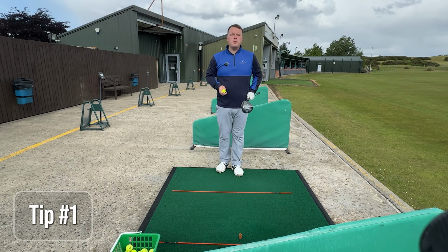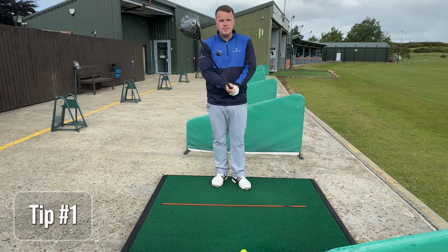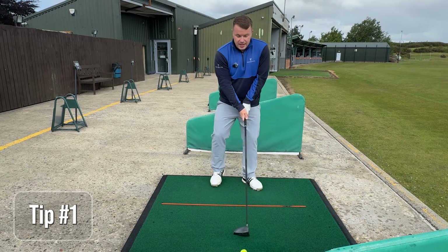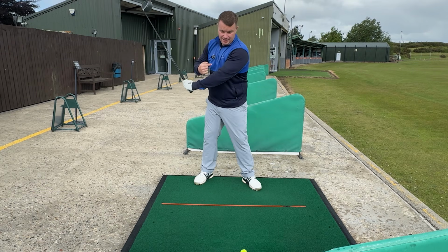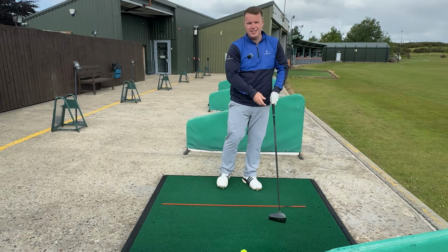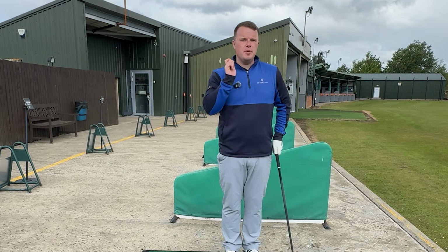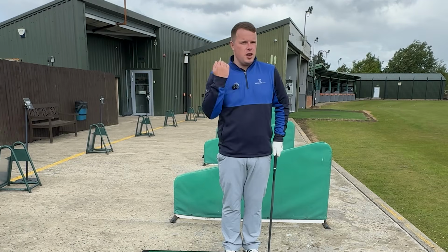So number 1 is probably the quickest and easiest way to gain distance. One of the biggest mistakes I see golfers make is when they swing down, their head and their chest are moving forwards towards the target. That will work with an iron. That will help with contact with an iron potentially. But with a driver, that is a big no-no.